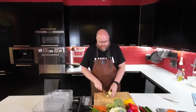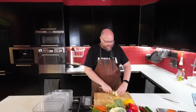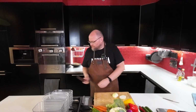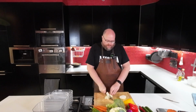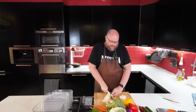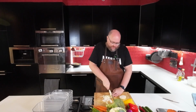Every Sunday I do my mise en place for the week, such as cutting all my vegetables, and today I'm also going to make some pickled carrots, pickled onions, and pickled cucumbers. So, as always, I do all my chopping first, and then other things, like in this case, make the pickles. So, I'm just cutting some onions while I go over my menu for the week.